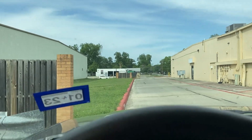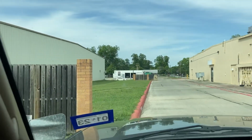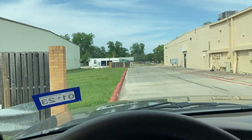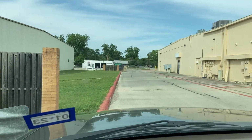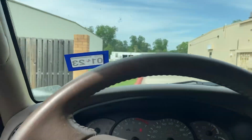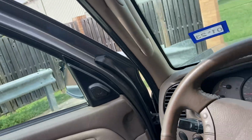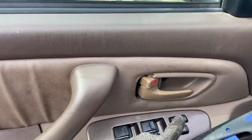So I'm going to go ahead and get out and peek in the recycle bins and the dumpsters and just not say a whole lot, because he is about 10 feet from me. Let's go get it done. Almost forgot my grabber. Can't do that.